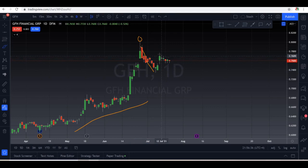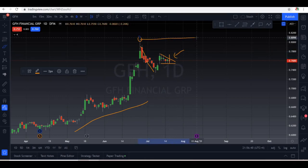Now, an interesting chart pattern here. It's making this pennant pattern. I'm just waiting for a breakout of this pattern. Once I see a solid green candle out of this trend line, I will immediately buy it. My first target is obviously the previous swing high, that is 0.800.